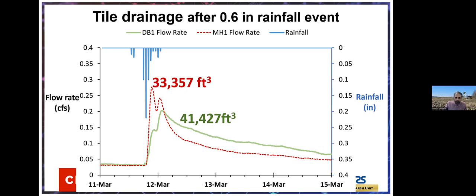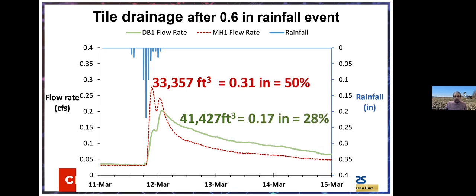One might wonder, well, that doesn't make sense. But if you normalize that based on the contributing area, and convert that into percent of water leaving with respect to how much water came in, about 50% of the rainfall was getting out of the tile outlet from that conventional field, compared to only 28% of that rainfall event showing up at the tile outlet in the long-term soil health field. You can see the response here is pretty slow, and some of this has to do with the fact that it's a larger contributing area. But it's really unique to see how the hydrologic behavior of these fields is so different.